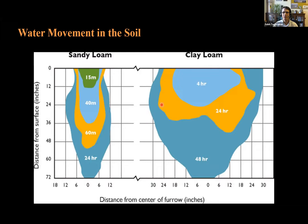With the clay loam soil, 24 hour, it's this orange color, and you see it's about half as deep, only 36 inches, but it's much wider. It's gone 30 inches to the sides. So that really should be something that you can use when you decide about how much water to apply in each irrigation with your soil type.